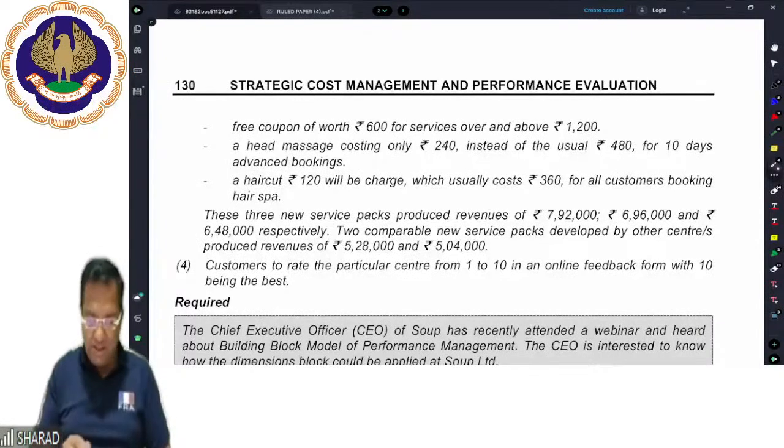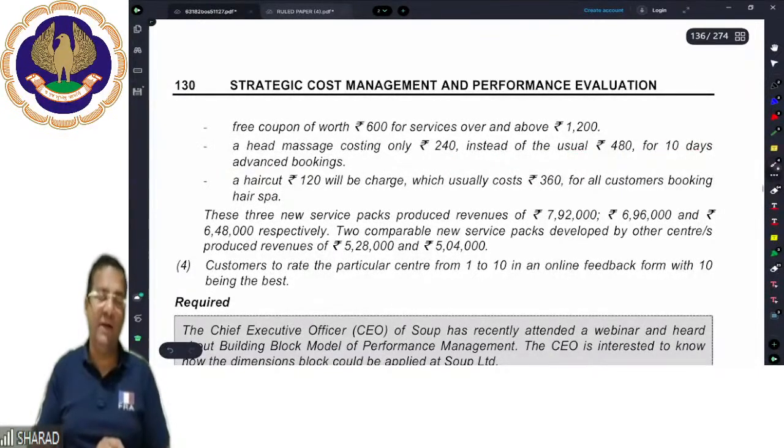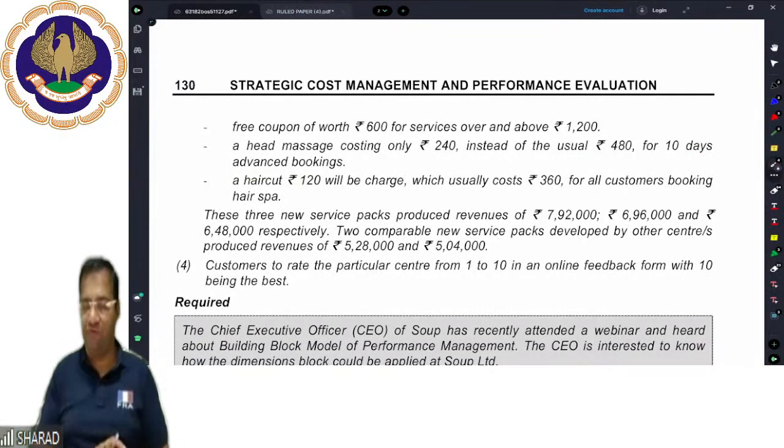A head massage costing only ₹240 instead of the usual 480 for 10 days advance booking. If you take an appointment 10 days before, then for head massage, you will be charged just 50%. The normal rate is 480, while the discounted rate is 240.